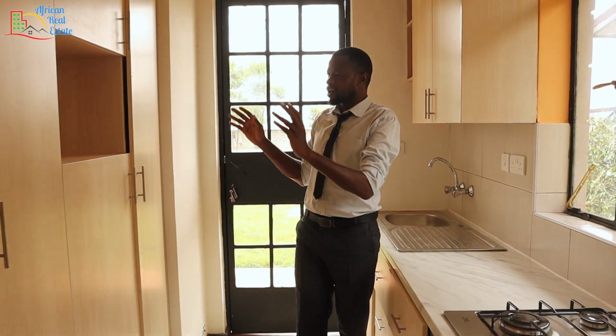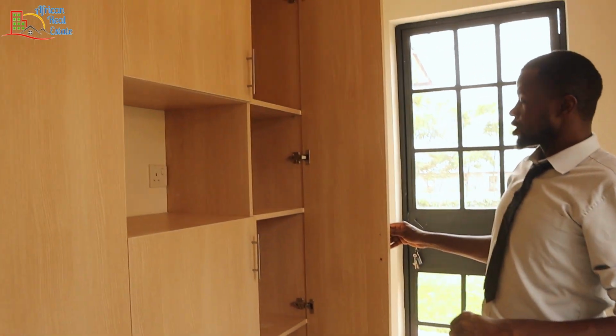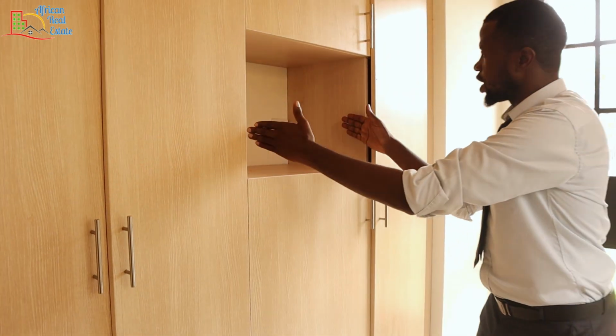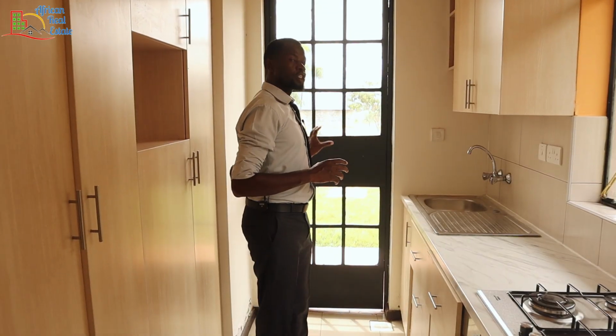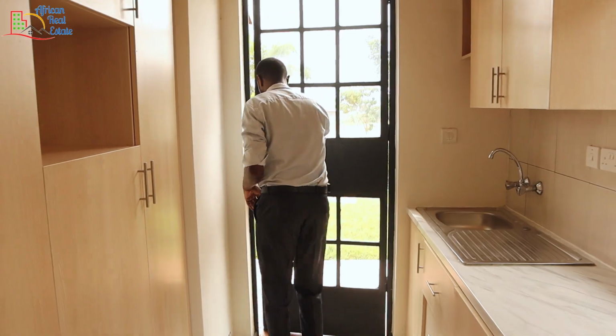On the opposite side, you have this space that is set aside to act as your pantry. And as you can see, the space is very well done. This space here is left for your microwave, and as you can see, we already have a socket in here. This door leads to the laundry area and the backyard. Let's have a look.